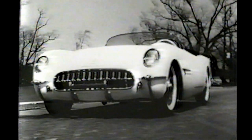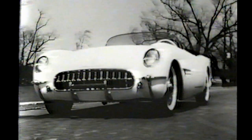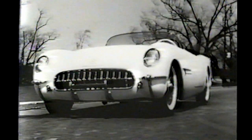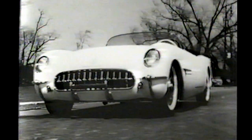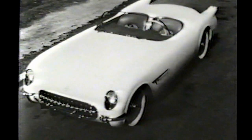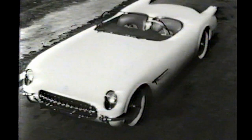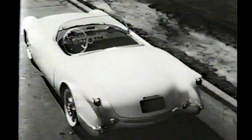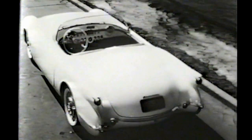Now, this could never have happened unless the world's largest manufacturer of automobiles had put its tremendous resources back of the job of designing and building a sports car to uphold American leadership in every field of transportation. They built her to handle like an angel, with every ounce of weight right where it belongs for perfect balance, clean and sleek and efficient looking, and light and strong. And they kept the cockpit simple and practical.